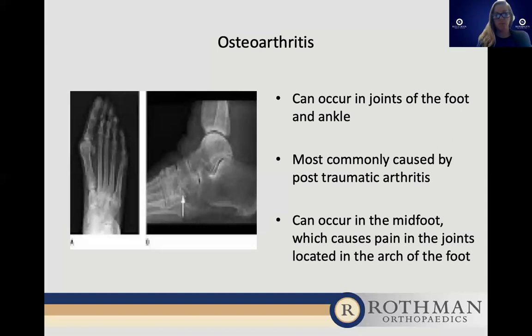I know I don't think anybody wants to hear this over and over again, but it's usually just wearing the proper shoes. I know that if we're going to keep wearing high heels all the time, women, you're going to get arthritis in your joints. If you are wearing too narrow, too tight shoes, you're going to get arthritis in the joints.